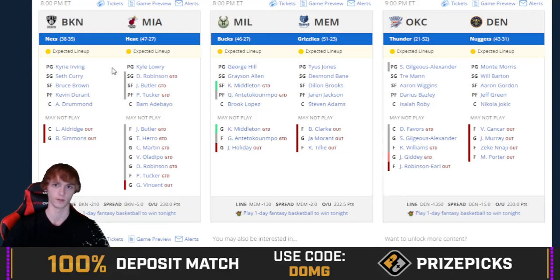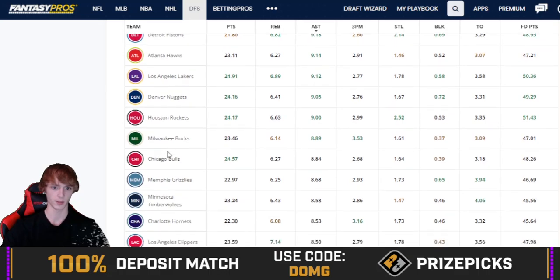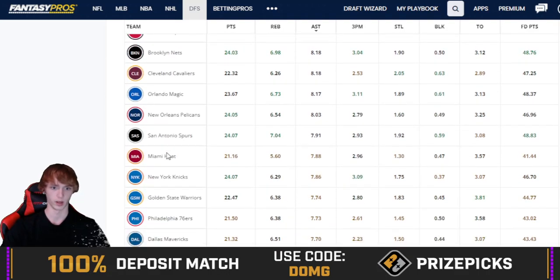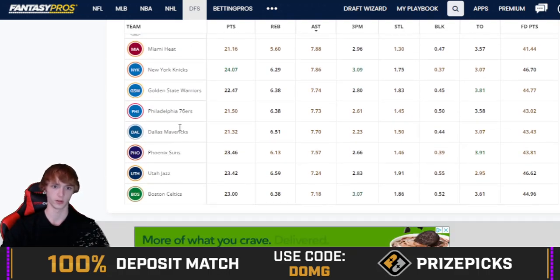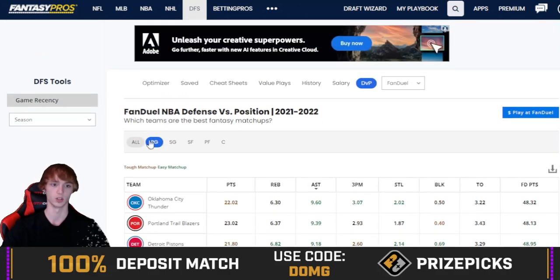Don't go directly just off of what I say. Always tail at your own risk, do your own research, all that different stuff, and this kind of reiterates that. So let's take a look, though. Season-long point guard assists versus the Miami Heat. Miami here is on the harder side, so 3, 6, 7, 8. They're on the 8th least amount of assists per game this season to the point guard position.